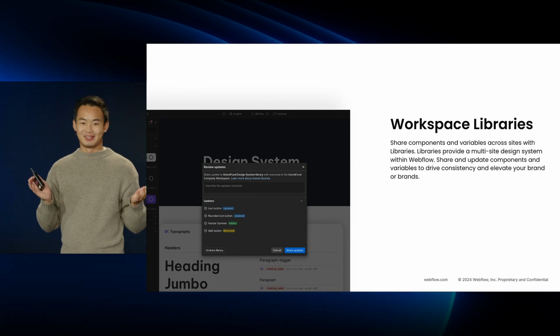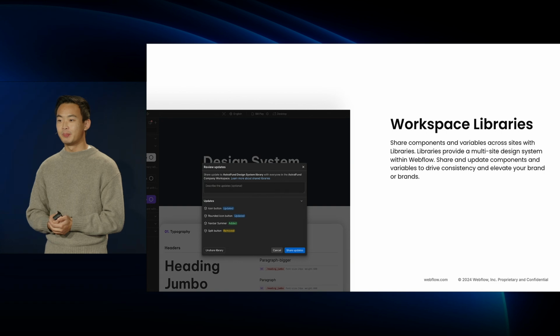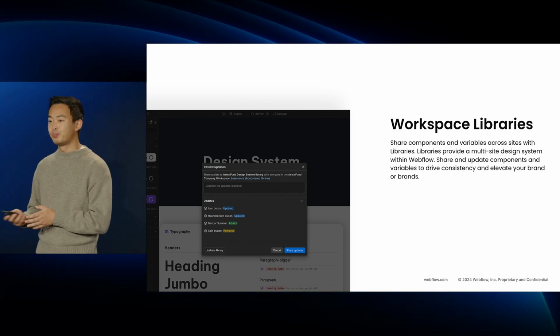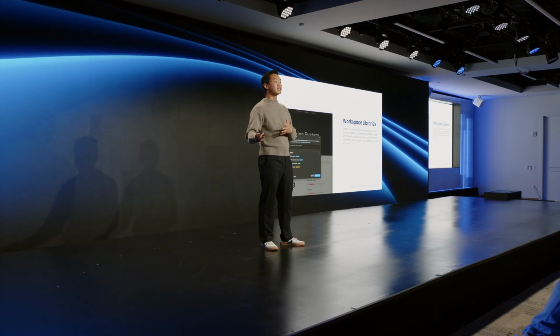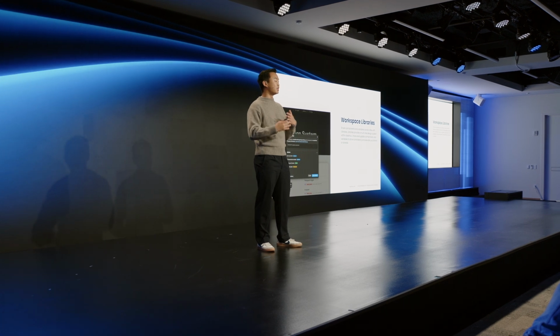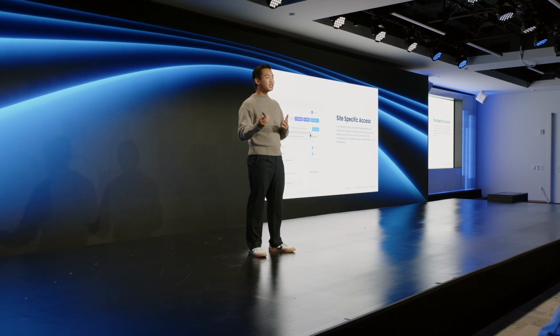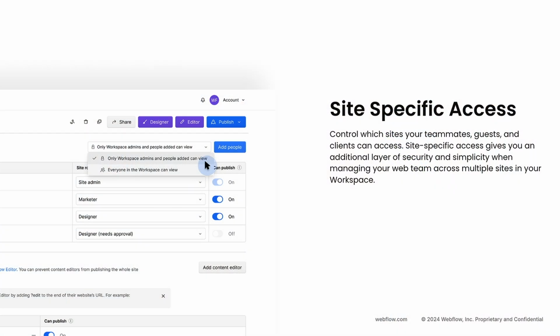Workspace libraries. So for our customers that manage multiple sites in Webflow, our team shipped workspace libraries. Libraries allow you to share variables and components from one site to another, and this allows you to reuse content rather than rebuilding it, and helps you maintain brand consistency as you scale and continuously release new sites. Finally, site-specific access, which allows for more control over what sites your teams have access to. And this is really great for teams that manage sensitive sites or maybe have multiple teams that manage multiple different sites.